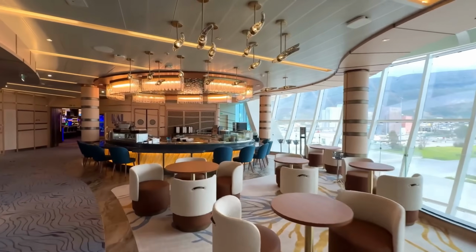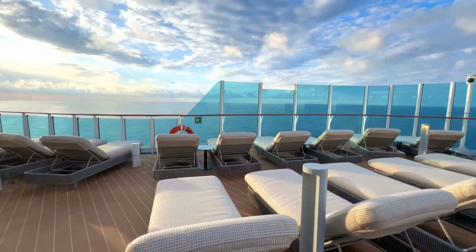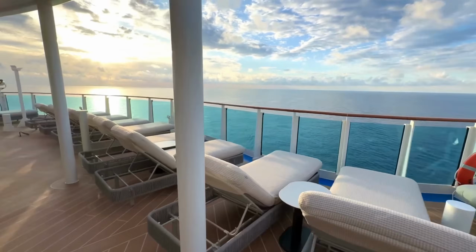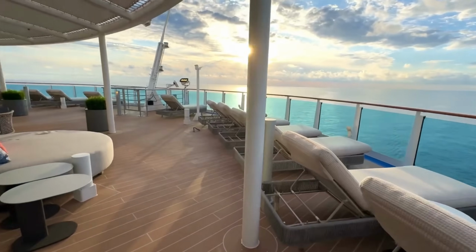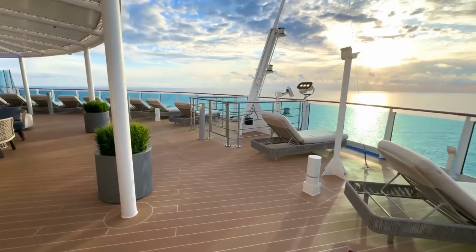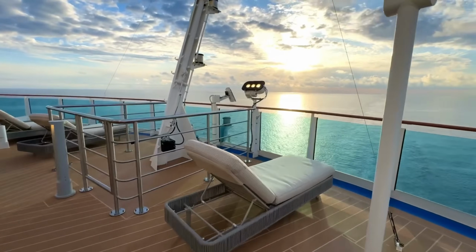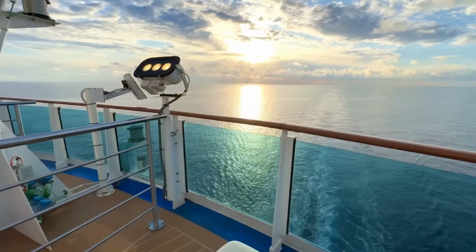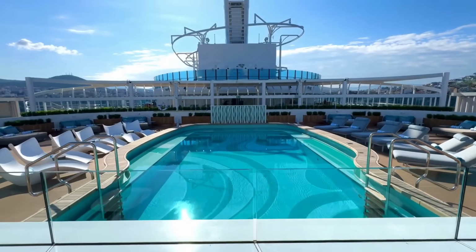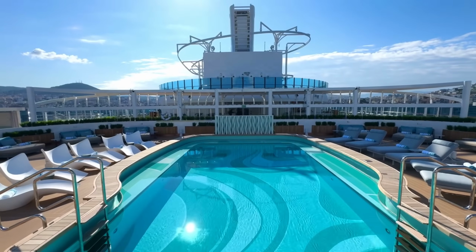Since that's where the suites are located, that's also where a lot of the elite guests are put. So they get their laundry done for them. So there's a lot less people using the washer and dryer on the 9th floor. It will be impossible to get your laundry done on any other floor without waiting a long time, especially on sea days, which is when many of the other guests want to do their laundry.